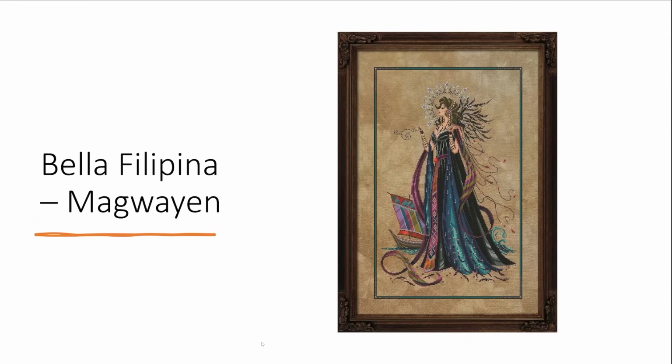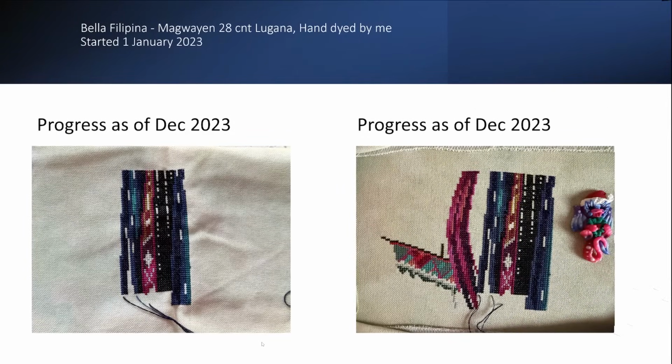Next on the list is my Bella Filipina Magan. Absolutely love Magan. So Magan was started on the 1st of January 2023, and she got a total number of days stitched of 9 days. So that makes 3.12% of my stitchy time. So another Bella Filipina that features bold colours. It's great to do at retreats and whilst I'm watching TV.